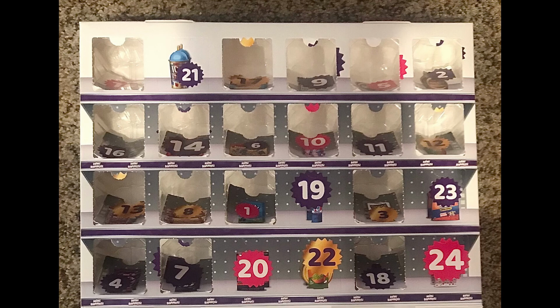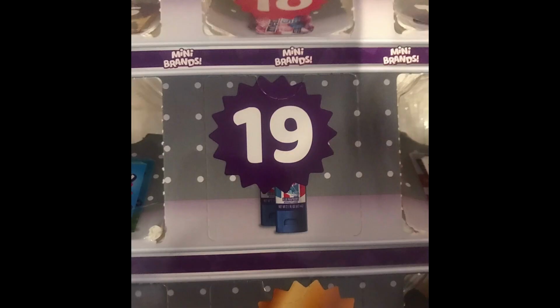Here we go again with another advent calendar door. So let's open it up.